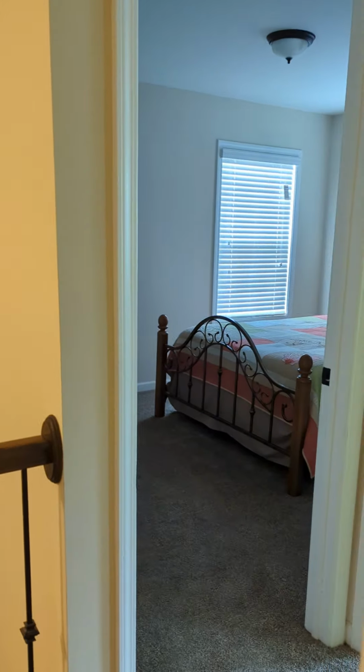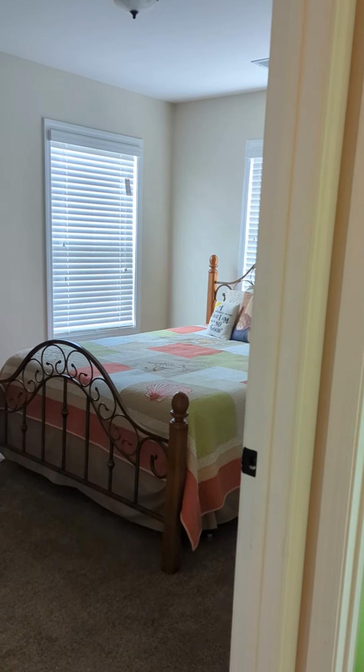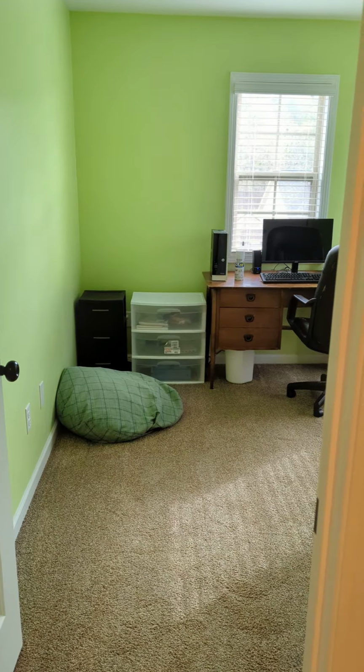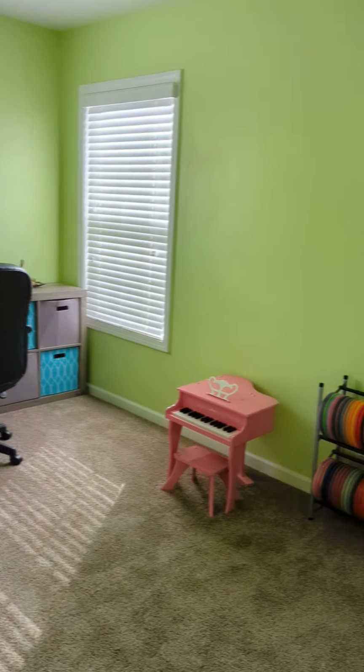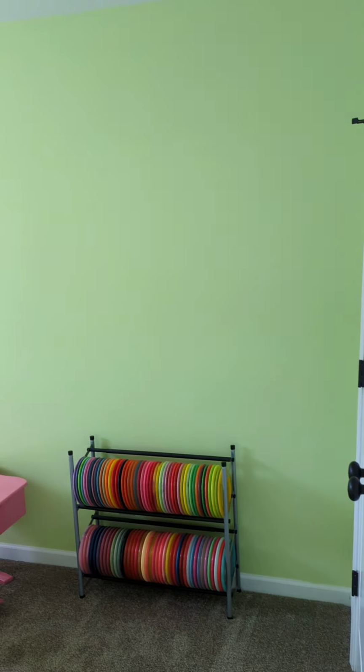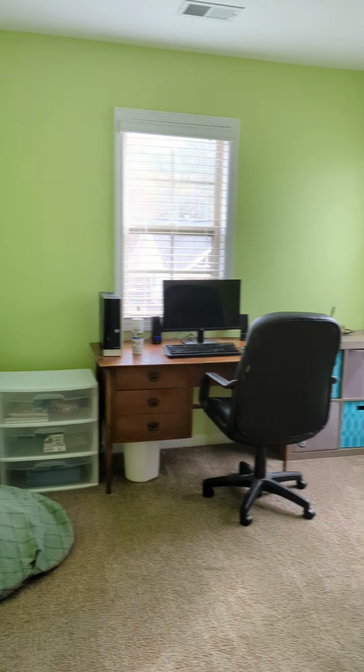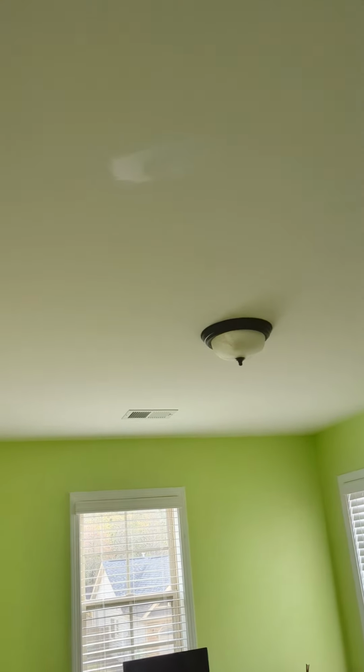Everything's looking good in here. Other things I'm looking at as I'm videoing are the ceiling, the baseboards, what the floor feels like. I don't see any water spots or areas of concern. And I guess I should have gone to this green room first, just for the flow. But coming off the bathroom, you've got the green room. Overall, this seems to be pretty good, it's a little spot up there, but it doesn't look like a leak.